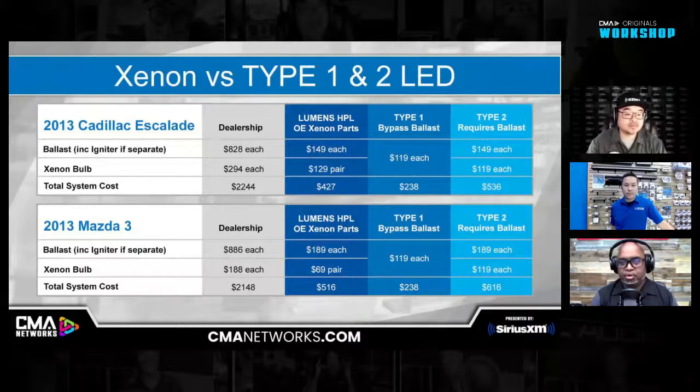removing between $300 and $400 depending on the scenario, right? Almost 400, right? Between 300 and what is that? 390, 380, 380, right? So you're saving between 300 and 380 from that math equation in that 4-year-old or less vehicle with an OE ballast. So it's still a viable upgrade based both on price and performance, because you won't be including the ballast.